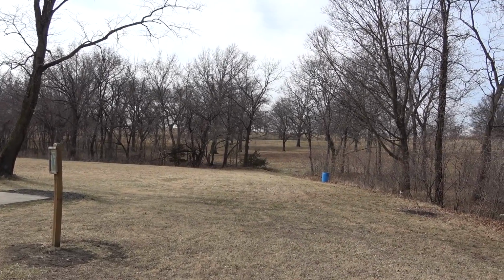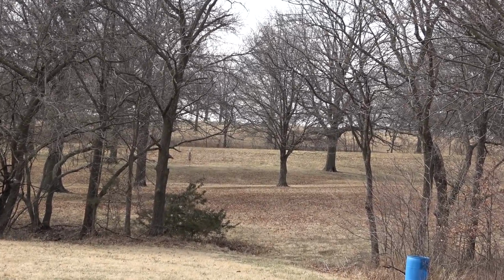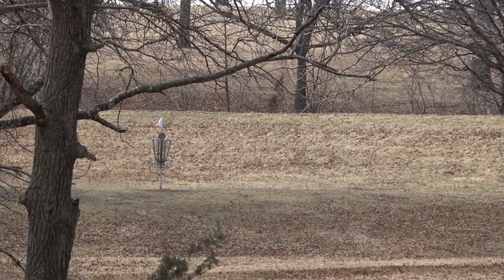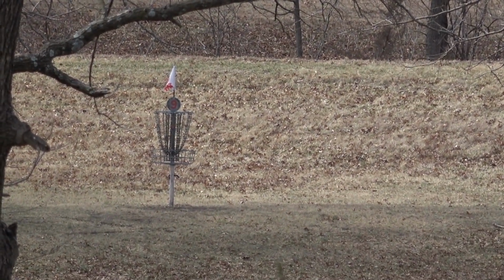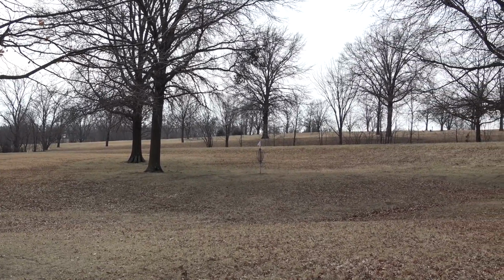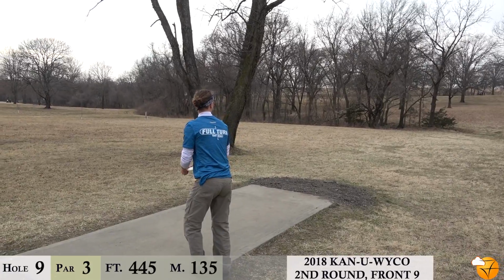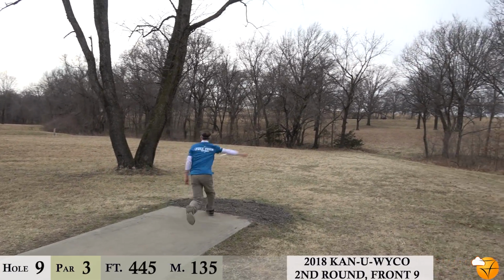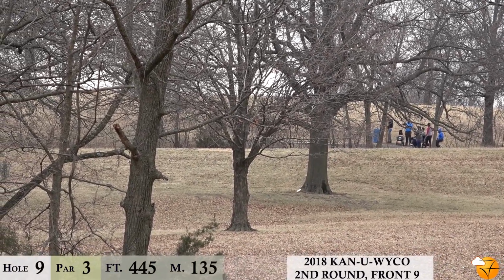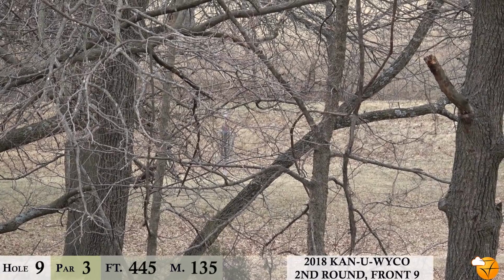Hole 9, 445 feet. We have no ropes this year, so we are free to crush. It's a premium deuce, even without the ropes. Gotta play it high enough to get the glide necessary for the disc to get back towards the basket. And this one needs to get around those branches. Aww. It clipped one. Dang it. Very close to getting all the way around.